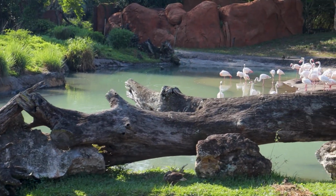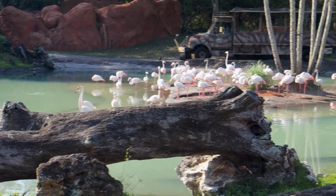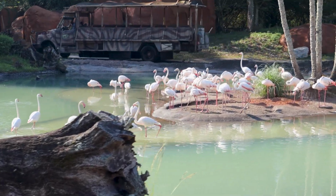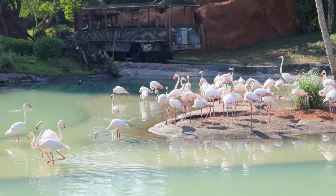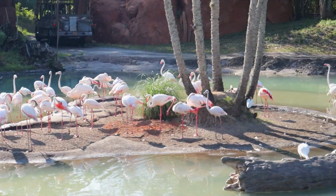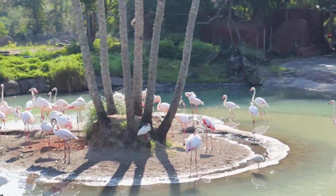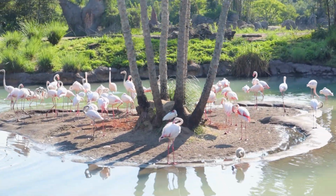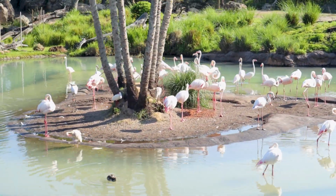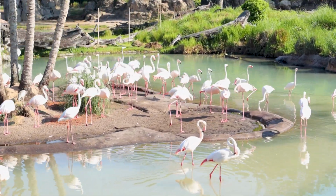Up ahead of us are the greater flamingo. They get that bright pink color from the brine shrimp that they eat. Takes about a year to get that color. When they are first hatched, they are actually gray. They'll normally stand at about 5 feet tall. They will hang out in groups of up to 30,000. Also, is it just me or does that island that they're standing on kind of look like a giant Mickey? And a group of flamingos is called a flamboyance.